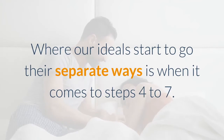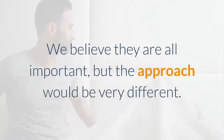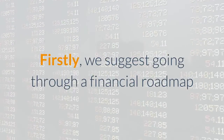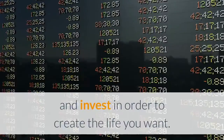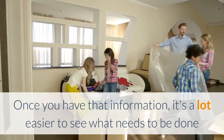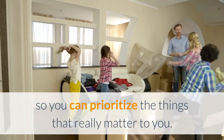Where our ideas start to go their separate ways is when it comes to steps 4 to 7. We believe that they are important, but the approach would be very different. Firstly, we suggest going through a financial roadmap session to find out how much you actually need to make and invest in order to create the life you want. Once you have that information, it's a lot easier to see what needs to be done so you can prioritize the things that really matter to you.